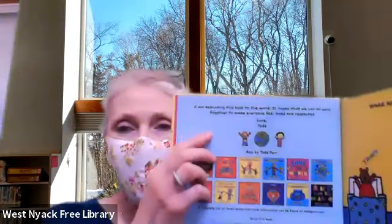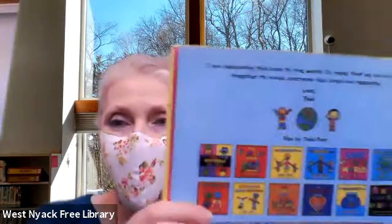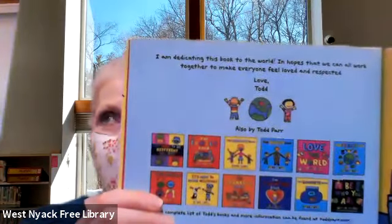All right. And the dedication says, I am dedicating this book to the world in hopes that we can all work together to make everyone feel loved and respected. Love, Todd. And that's right over there, up there in that part. Can you see? Oops. I don't know if you can read it. I took my glasses off, so I can't read it right now. I can read this, but I can't see the screen.